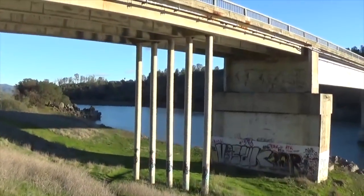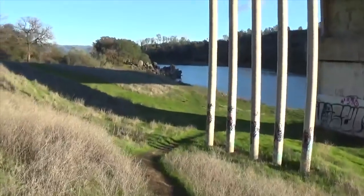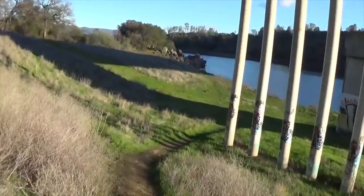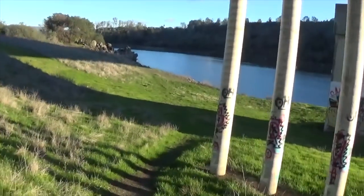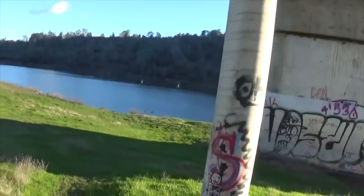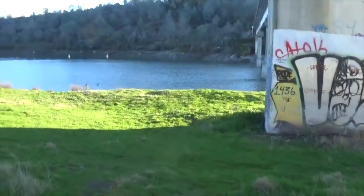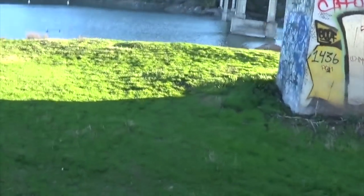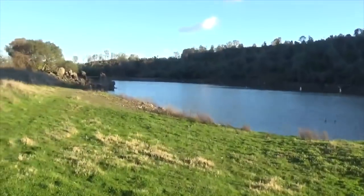Finish this one with a little rock hounding on the shores of a lake that has a town under it. There's the town of Monticello, and this is Lake Berryessa in California. This is a huge bridge here, obviously. And this is great catfishing, but it also has some cool rock exposures on it.